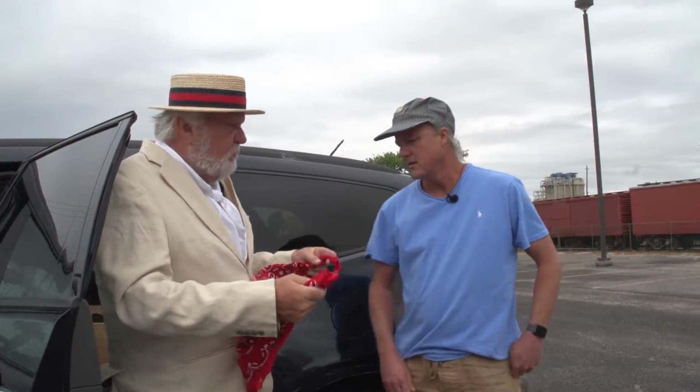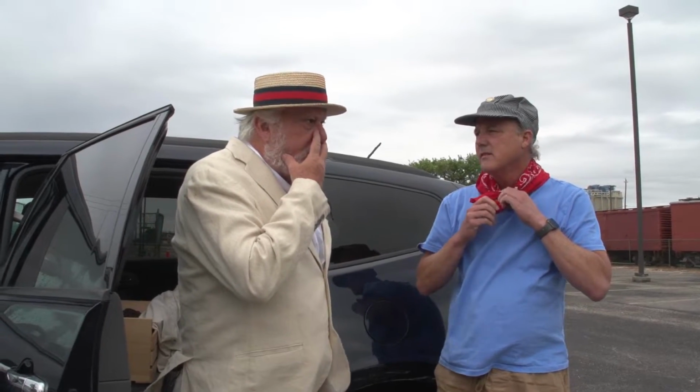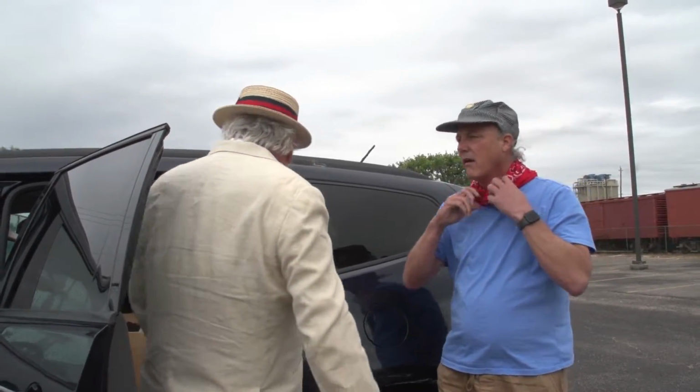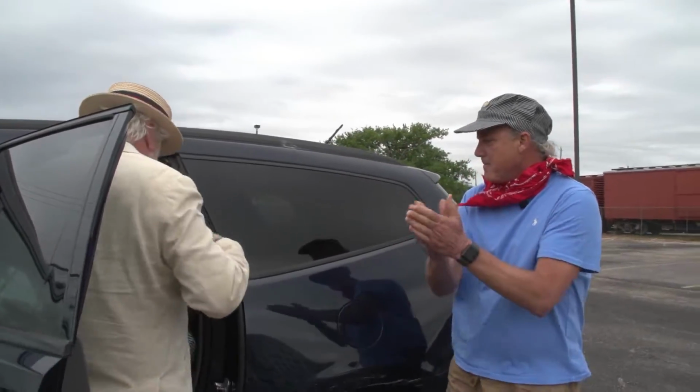And of course, all good railroaders had a bandana. So you want to put your bandana on. What this is for, you'd put it around your mouth, for soot, that sort of stuff if you're working on the train, so you can breathe a little. And then we got you a nice railroader vest right here.